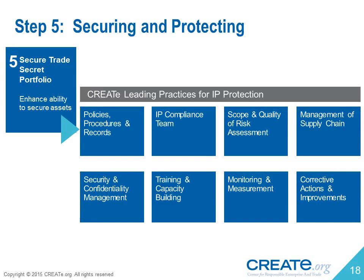Now, Create has spent quite a bit of time, and we have been developing actually a service for leading practices of trade secrets in looking at all the areas where steps can and should be taken to improve cybersecurity, to evaluate risks, and to do really practical steps to protect your information.